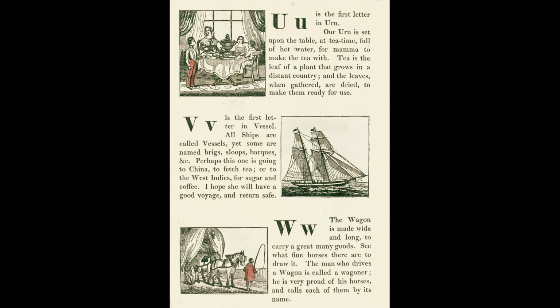V is the first letter in vessel. All ships are called vessels, yet some are named brigs, sloops, barks, etc. Perhaps this one is going to China to fetch tea, or to the West Indies for sugar and coffee. I hope she will have a good voyage and return safe.